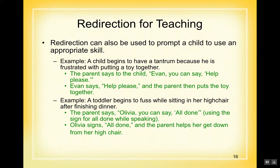Another example is if a toddler begins to fuss while sitting in her high chair after finishing dinner. The parent could say, "Olivia, you can say, 'All done,'" using the sign language sign for "all done" while speaking. Olivia then signs, "All done," and the parent helps her get down from her high chair.